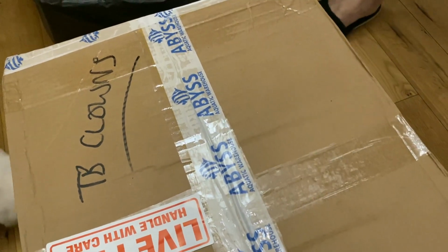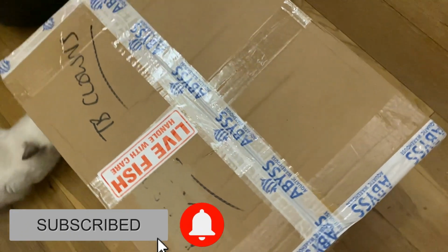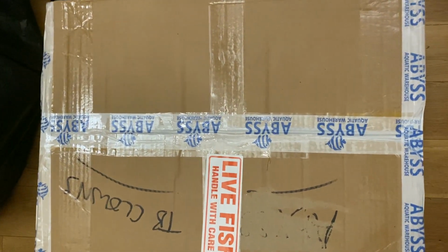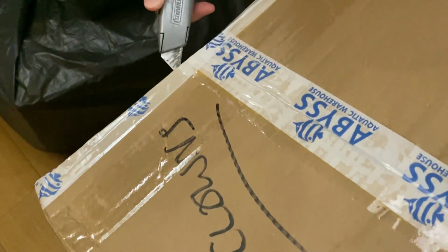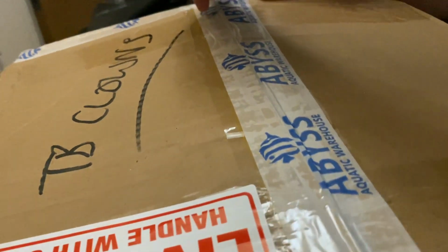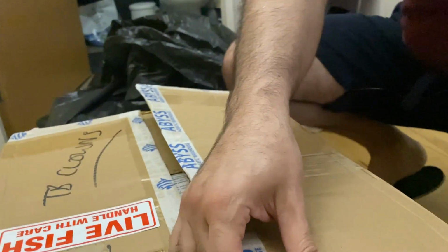So the reason why I ordered from Abyss Aquatics, I've done that before actually, and they seem to have a very interesting selection of livestock and very reasonably priced. They used to be very well packaged before, so we'll see what's inside and how well they have been packaged and whether everything is okay with the fish.